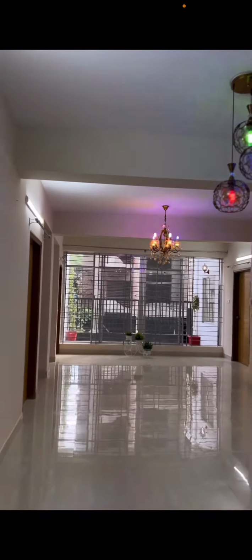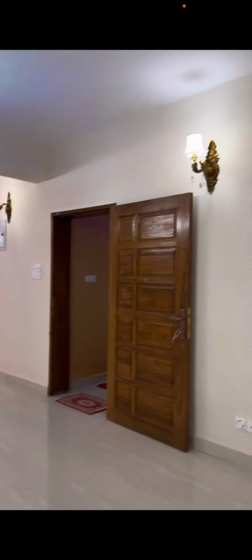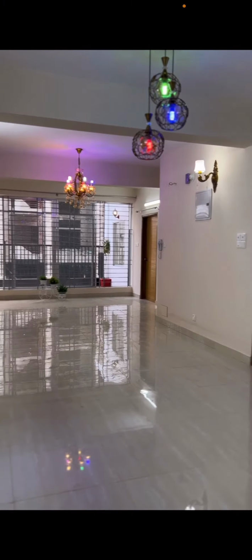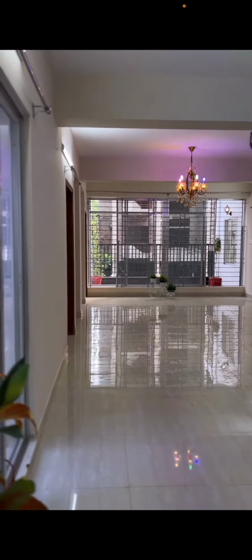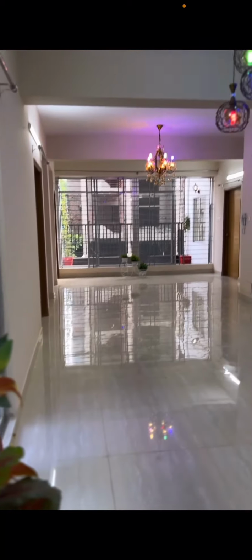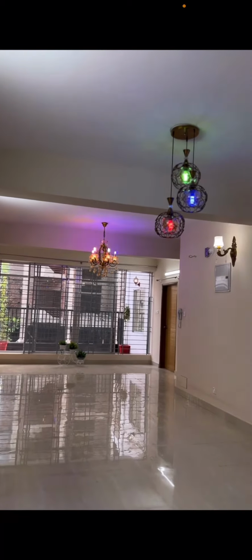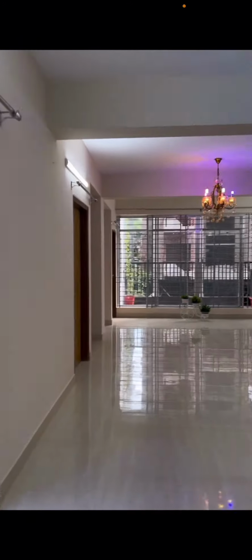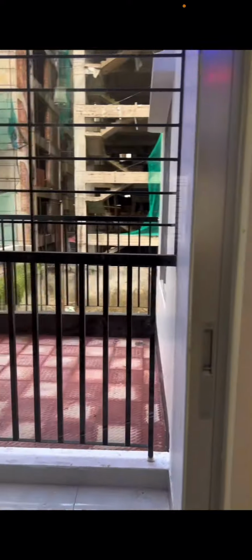Let's check out the living area. Here is the full view of the vast space with top-notch chandeliers and stunning light holders. The most amazing part is you can see the flat is covered with full of sunlight, air, where you can get the feel of your own home.